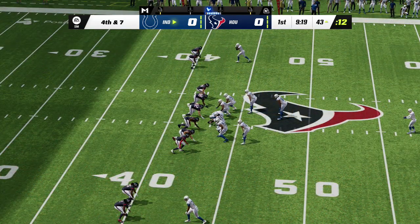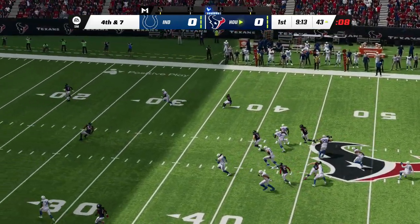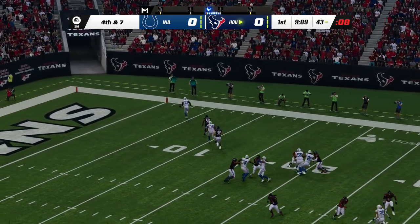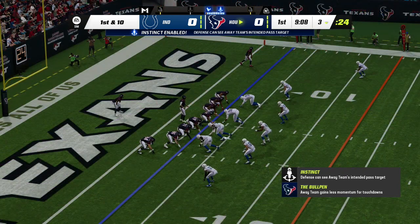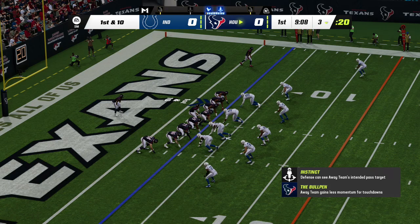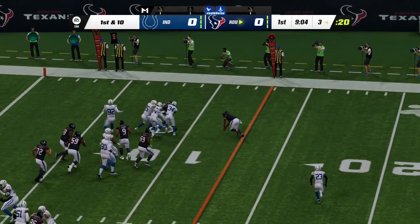To punt on 4th down, here's Rigoberto Sanchez. And that ball's going to angle out at the 3-yard line. A beauty. Houston's offense already at the line, set to get going. And they were in field goal range last time out, but couldn't connect.